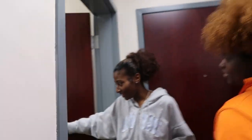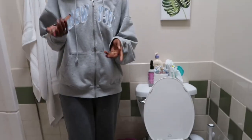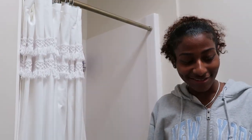Oh, in the bathroom. Oh yeah, this is her bathroom. A different vibe with a different room. Here I just keep my little cute stuff. And then we have our shower. It's pretty open in here. And that's about everything.